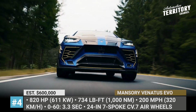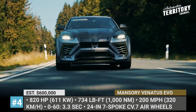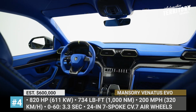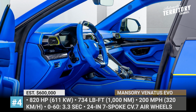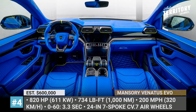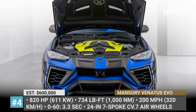Another highlight is the 24-inch CV7 air wheels with 7-spoke design, painted black. At the heart of the vehicle is a V8 twin-turbo with P810 engine upgrade that increases the horsepower yield to 820 and torque to 734 pound-feet. The final 200 miles per hour on the speedometer makes it one of the fastest SUVs on the planet. The interior of the Venetis Evo is finished in line with the exterior design, with the finest leather and Alcantara, color-matching accents, individually embroidered floor mats, and carbon inserts.